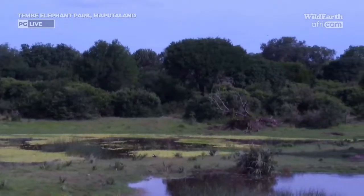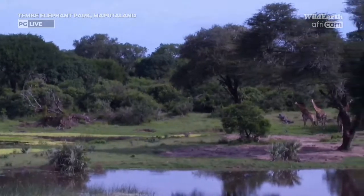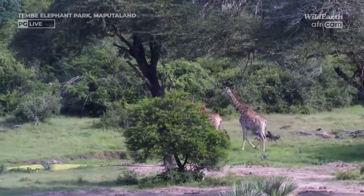Spas Ikanov says it's always nice to see giraffes at Tembe. This always makes my day. Thank you, Spas. No worries at all. My pleasure. Happy to have you on board with us.